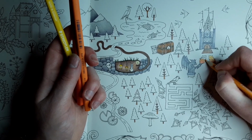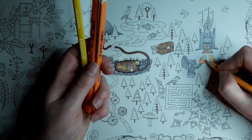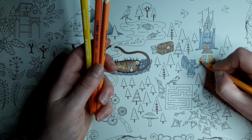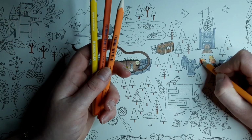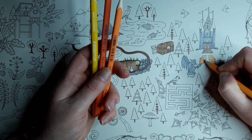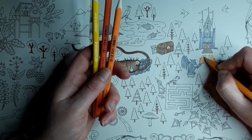So I'm quite happy to stop a picture midway. It doesn't really bother me. You know, this is how WIPs are made. I don't mind stopping a picture midway. It's a fine thing to do, I think. It's okay. It doesn't bother me too much.